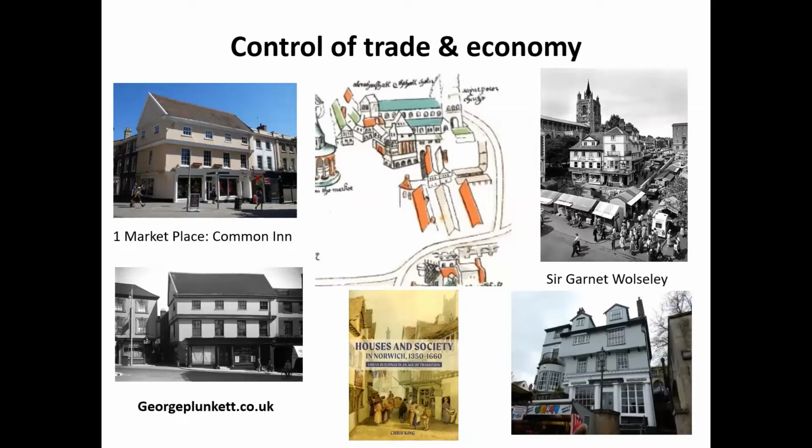All right. The city authorities also controlled trade and economy. This included a textile trade with a cloth hall for the control of quality and prices, and the trade in local agricultural produce. And it was the merchants in the distributive trades who became the most wealthy and powerful citizens. And they built themselves some very fine residences, which you'll hear more about from Chris King.